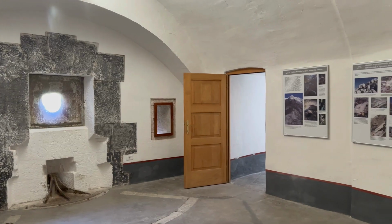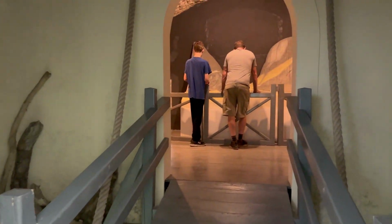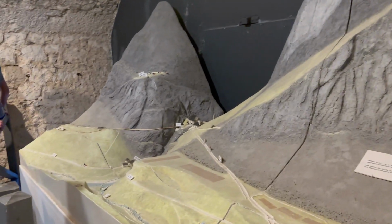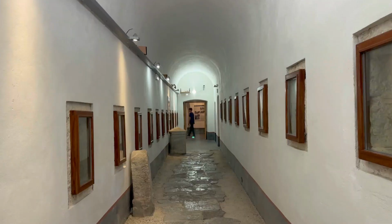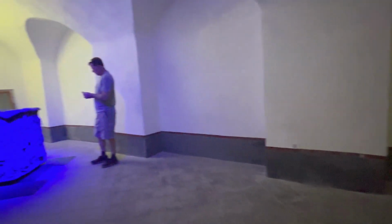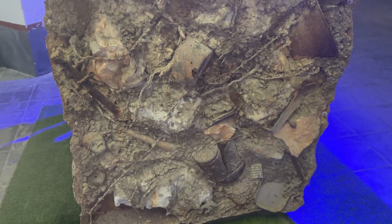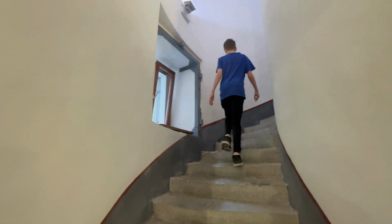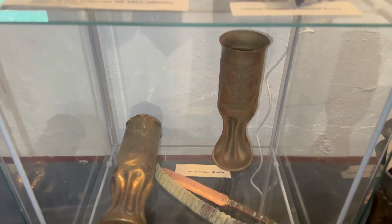In the 18th century, it was rebuilt in stone to be used by Austrian soldiers against Napoleon. The fortress took on its present form under Austria-Hungary between 1881 and 1882. During World War I, it served as a command post and dressing station for reserve troops. Despite Italian shelling, the fort remained undamaged.